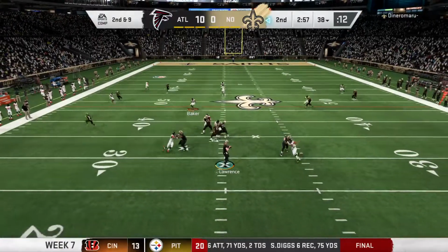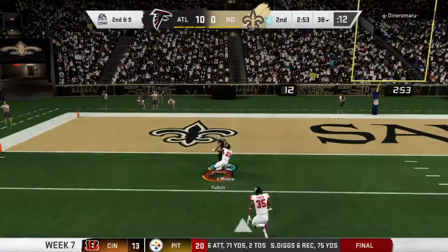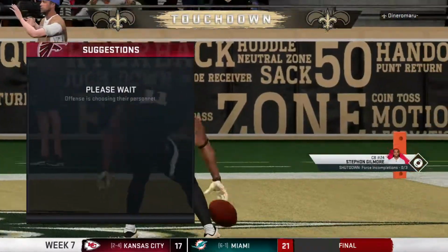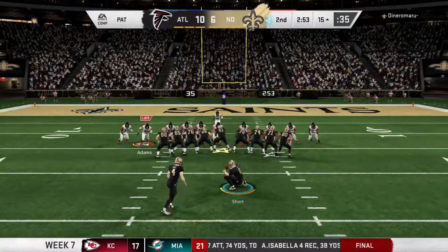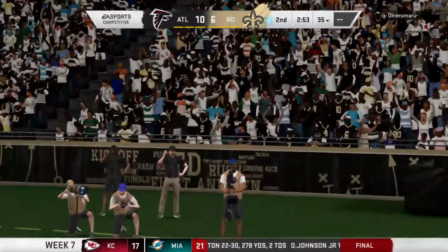To throw on 2nd down, Lawrence. He's going to look deep for more. This is caught, and he'll take it into the end zone for the Saints touchdown. A big play there. His 6th touchdown of the season as they are now on the board here in the first half.